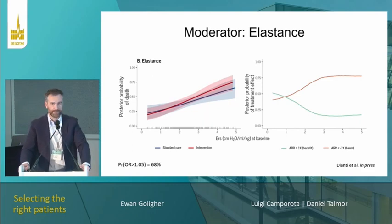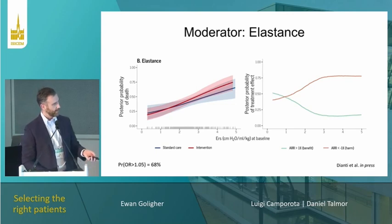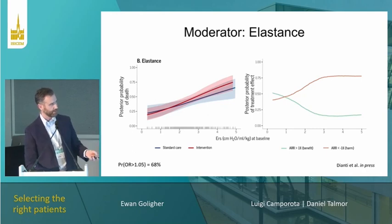These here are the results for elastance, and I have to say these results were somewhat surprising and disappointing. What we found here is that, first of all, the moderating effect of elastance was not very strong. The probability of interaction was only 68%. But if anything, at low elastance there's really no difference in outcome, but at high elastance there's this trend towards harm from the intervention, which is pretty much exactly the opposite of what we might have predicted. And again, the figure on the right reflects a fairly high probability of harm among patients with higher elastance. So this is disturbing.